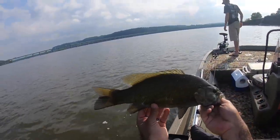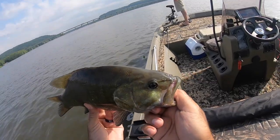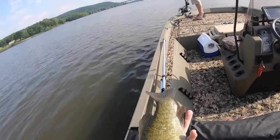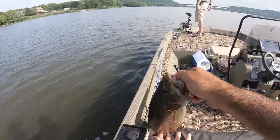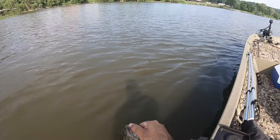A little longer guy, might even be bigger. Look at those eyes, man. He's just looking at me. Wow, beautiful fish. Great fish. All right, guys, let's release him.